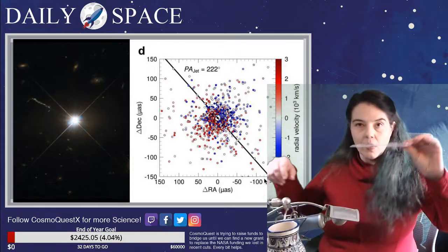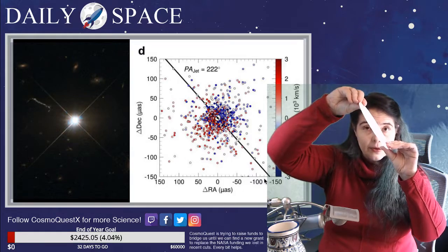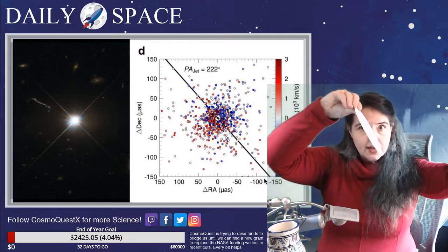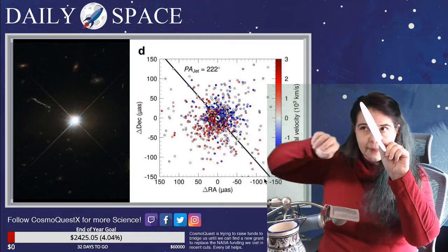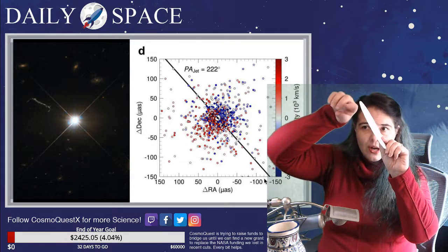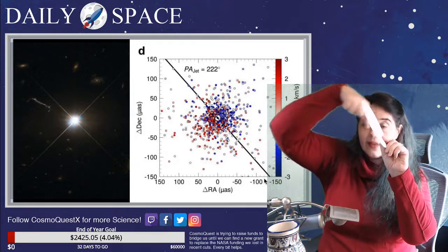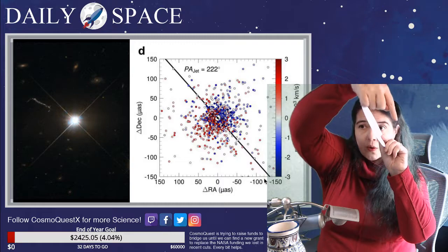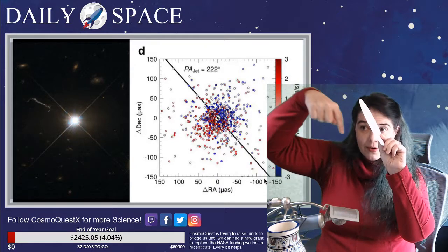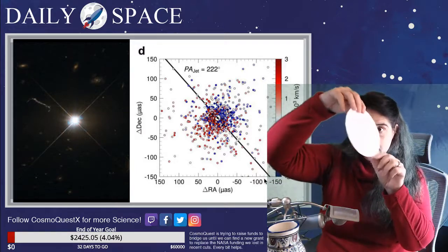So when the galaxy is located like this, as it appears to be, we have a jet coming out here, a jet coming out here. We see the objects as they go around like this. They appear to come toward the observer, and they appear to come away from the observer. So this is lined up.